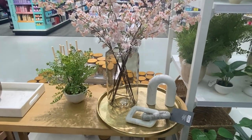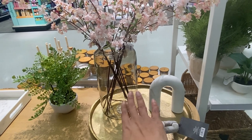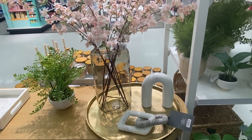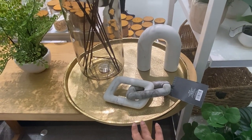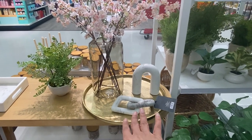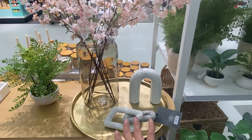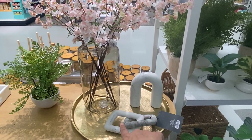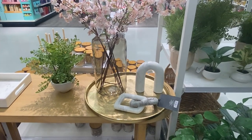Okay, and then the last look is this vase. I wasn't really sure too much about this vase, but I put this vase here to see because it is clear and that probably looks good against the metal tray. Same flowers, and then the chain link here and this other decorative piece there. Maybe I should have that decorative piece there and then maybe a candle here. But let me know what you all think about this one as well.